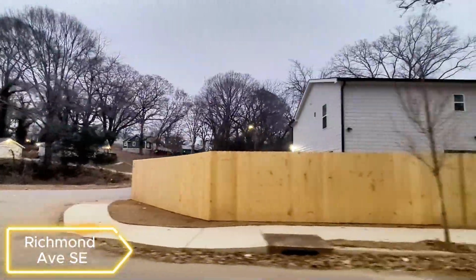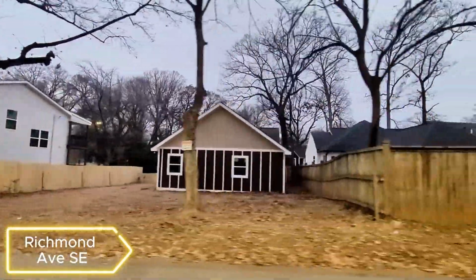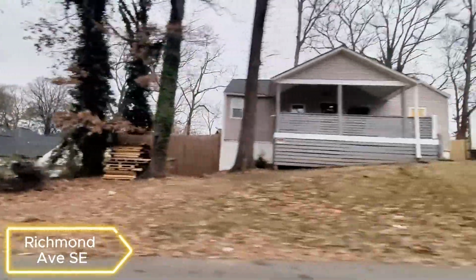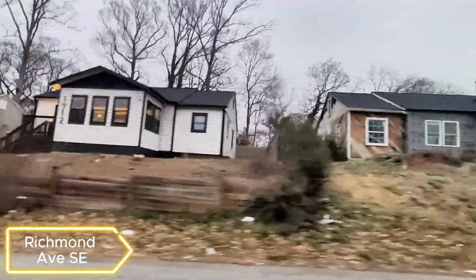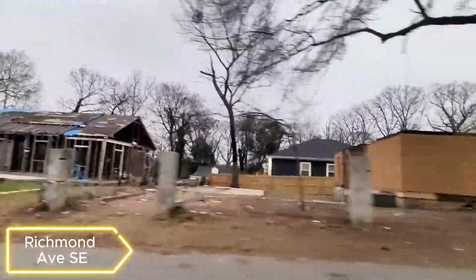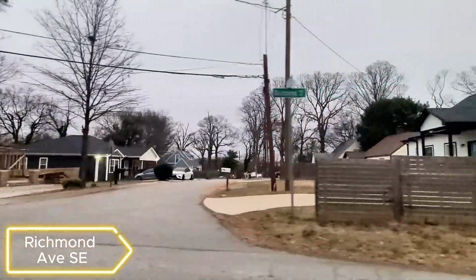Right now we are driving on Richmond Avenue Southeast. As we are driving on some of the more residential streets, you're going to notice a mix of housing styles. There are charming early 20th century bungalows, some mid-century designs, and newer construction popping up here and there. The streets have that classic Atlanta feel, lined with mature trees and a blend of architectural styles that tell the story of the neighborhood's evolution.